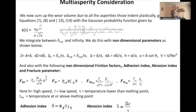So capital delta C is the non-dimensional critical displacement, delta C by sigma. So it is non-dimensionalized. All the displacements are non-dimensionalized with respect to sigma. Sigma is the standard deviation of the surface roughness. And then A is the contact area. H is the surface height, that is also non-dimensionalized with sigma. And A is delta cot theta 1. And V is the volume, which is non-dimensionalized by N sigma cubed.